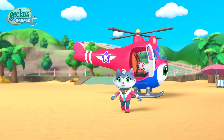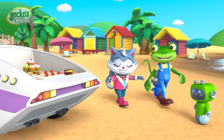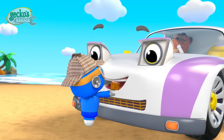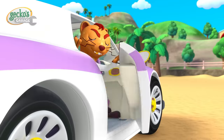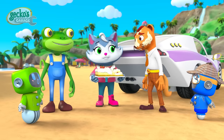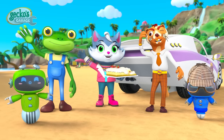Gecko, any sign of my cakes? Excelente! You found the cakes! Yeah, well done, Sly. No, no, no! Finders keepers, they're mine! Come on, Cat. Let's get these treats back to your cake sale. Goodbye, everyone.